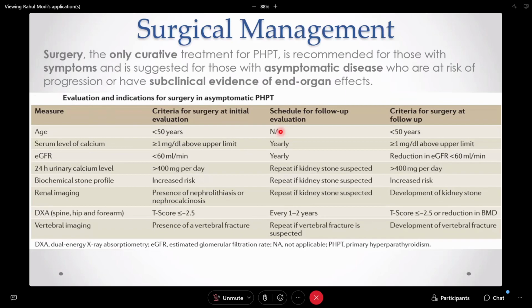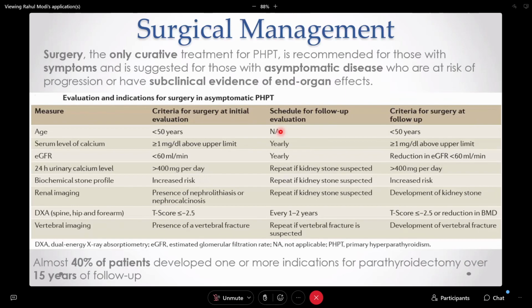First, you decide: if I get an 87-year-old with marginally elevated calcium levels, with other comorbidities, with none of these issues significantly, then why would I want to pursue any treatment for something like borderline elevated parathyroid levels? So you should find out what these patients are. And studies have shown that if you follow up, only about 40% of patients will develop one or more indications for parathyroidectomy over a 15-year follow-up.